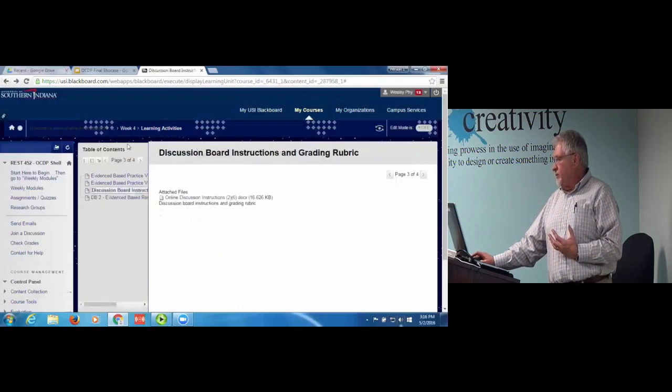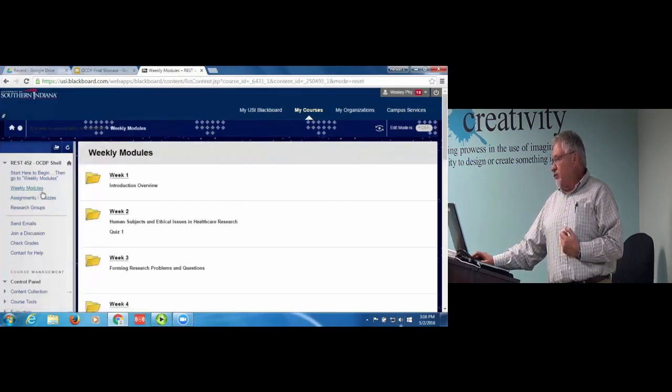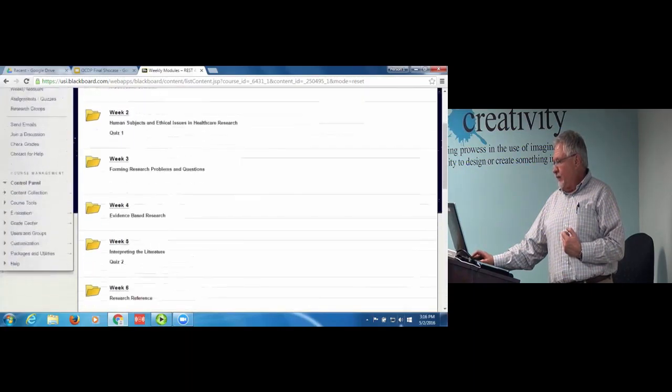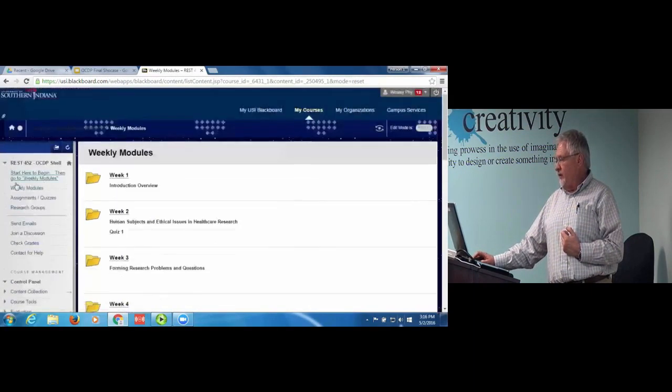Click through the launch, but that is the instructions for discussion board. And each of my modules are set up exactly the same way. And I have 16 modules, right up to the literature review final paper, which will be their final project.